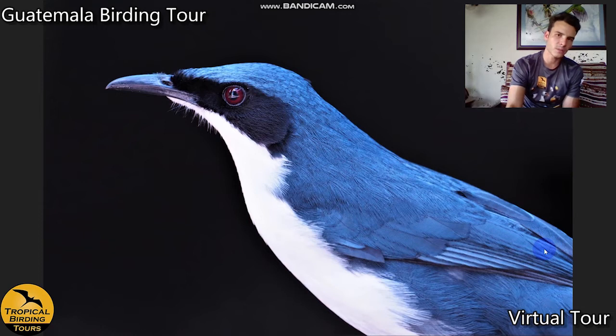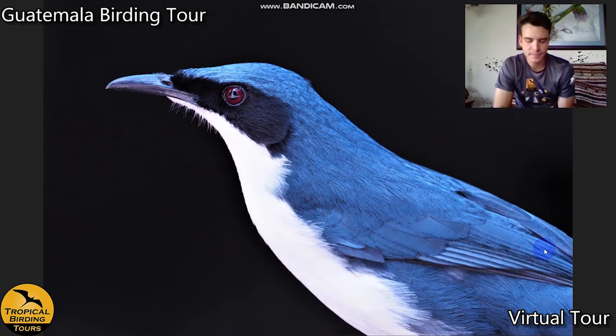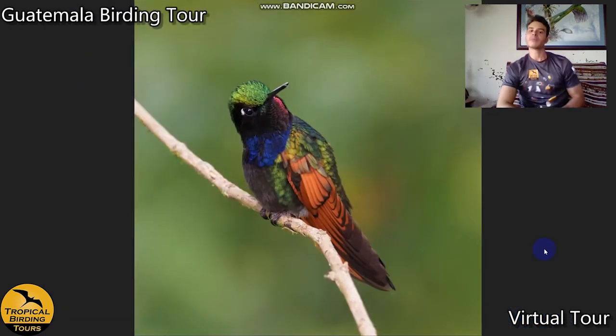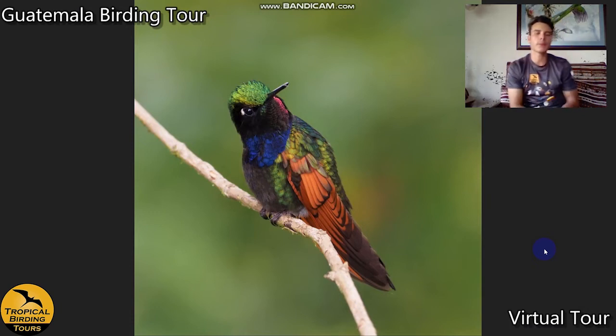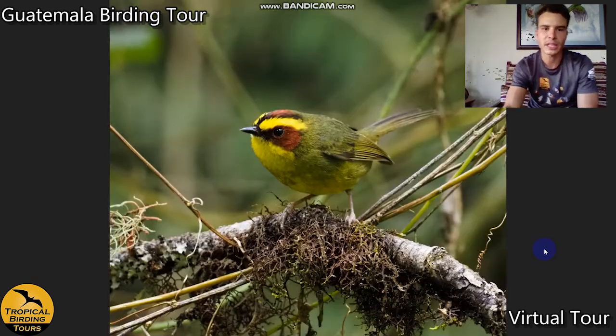It's a mimid, so it imitates lots of other bird calls, and it's sometimes difficult to tell them apart. Also, another gem of the highlands, another regional endemic, the garnet-throated hummingbird. This is a reasonable sized hummingbird. It's not a small hummingbird, and it's not a large hummingbird. It's kind of like a medium-sized hummingbird. Very, very colorful for sure, and another one that everybody wants to see.